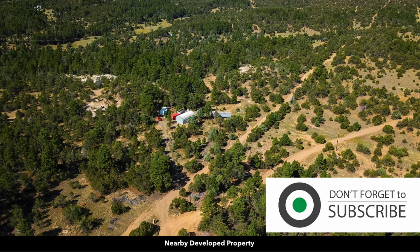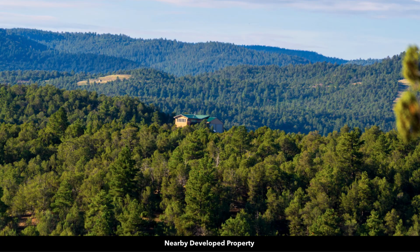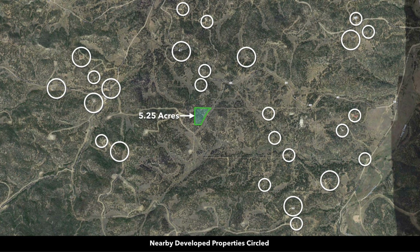Here are some photos of the nearby developed properties. You can see this landowner has a shipping container, metal building. They've got a fifth wheel out there. This might be a greenhouse. Nice looking home built up on a hill. Another nice looking home amongst the trees. This landowner has a log home on their property. And these white circles represent nearby landowners that have developed their properties to varying degrees.